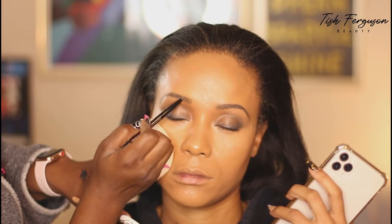You really want to make sure that the tail end of the brow is the strongest and the brow in the front is the softest. You want to make sure it has an ombre effect because that's how our brows naturally grow in. Let's not do them Sharpie pencils, please.